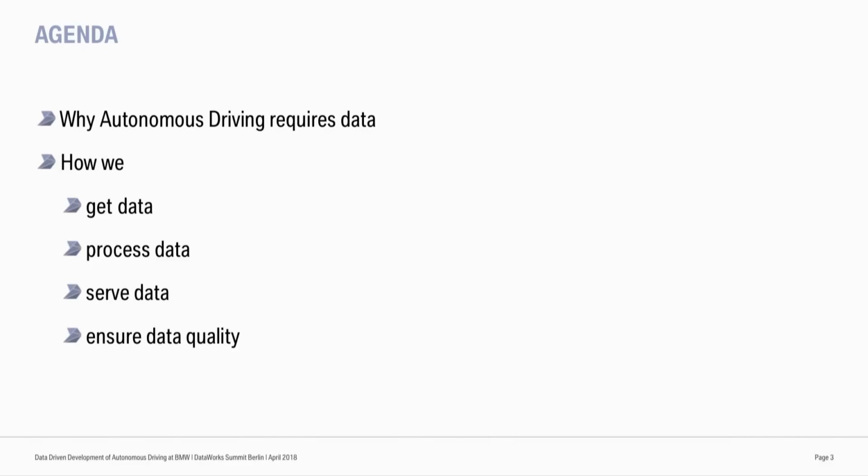So our agenda looks like this. First of all, we want to tell you a little bit about the background of autonomous driving and why it really requires data. That might not be self-evident to everyone, also maybe not to people working in the automotive industry. And then we're going to talk about how we are getting our data and how we're processing it.